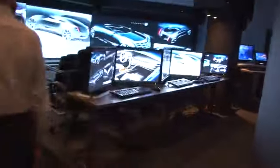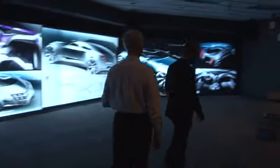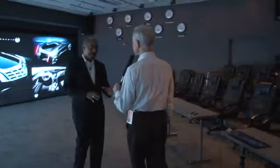Okay, what do you mean, virtual reality lab? Well, this room allows us to communicate with all the studios around the world. So the 10 different studios you mentioned. Yeah, we have 10 studios on just about every continent except Antarctica. And in here, my day starts usually about 6 a.m. with a design review with Europe or China, wherever, and ends about 6 in the evening with a review in Australia. And you call it virtual reality because you're actually looking at these designs in 3D.